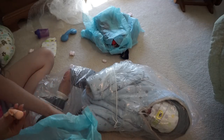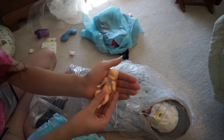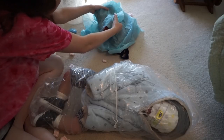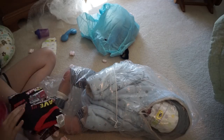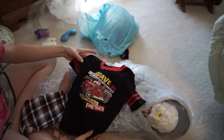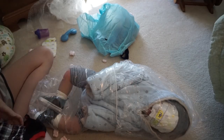Oh my gosh, it's like a little mini resin baby. It's a little boy, so I'm just gonna cover up his little boy bits, but oh my gosh, how cute is that? Okay, looks like we've got some clothing for the little gentleman here. Oh gosh, I see red and plaid. Look at this shirt, how cute. It's a little fire truck shirt and some cute little plaid shorts to go with it. That is an adorable little outfit.